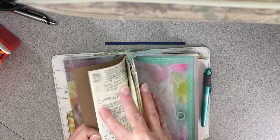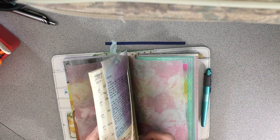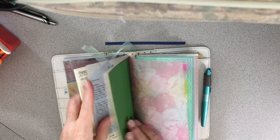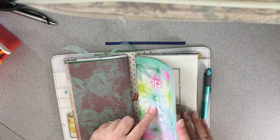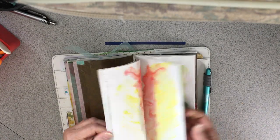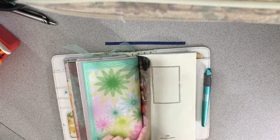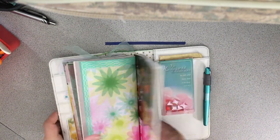And so I write prayer requests on one side, answers on the other, and I'm almost ready to start a new one. This is just a piece of vellum. This is scripture writing. I write one scripture a day and pray it. So I have quite a few done already in here. And then this one is prayer quotes. Quotes about prayer. So, that's what I do.